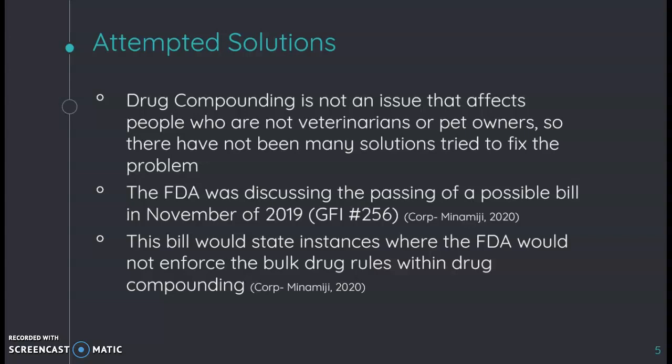It was happening in November of 2019. The FDA was discussing the passing of a possible bill called GFI number 256. Basically, what this bill would have done was state instances where the FDA would and would not enforce bulk drug rules when it comes to drug compounding. So basically, bulk drugs are banned completely in the process of drug compounding, and this bill would have basically loosened those restrictions and said what drugs you can use, what you can't use, how much you can use of it. And this would have been really big for veterinarians because you really do need bulk drugs to make some of the compounded medicines. But unfortunately, I couldn't find any recent things on this bill, so I don't think anything really came of it.